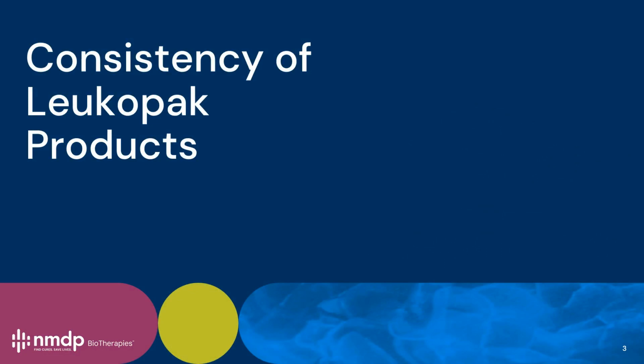Let's dive into our first topic, the consistency of leukopak products. Ensuring consistency is crucial for the success of clinical studies and the commercialization of allogeneic therapies. We'll explore key strategies for achieving and maintaining consistency in leukopak production, including donor reliability and reducing barriers to donation.